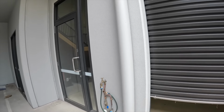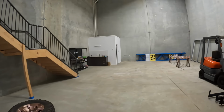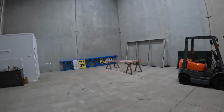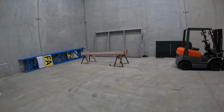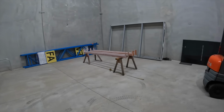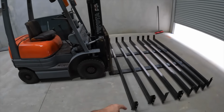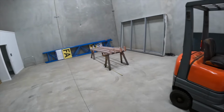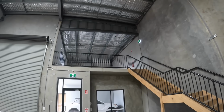So here we are. Entryway into 140 square meters of bare bones, echoey SKID factory. Well, it was bare bones until I bought a window frame, and then bought some secondhand pallet racking, then got a forklift, and then I figured I better paint the pallet racking because it was rusty. And we got a 40 square meter mezz up the top there.